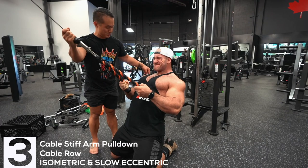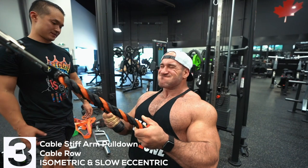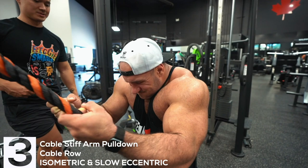And in with the elbows. And crunch your abs, scoop your hips back. There it is, there it is. Good. Elbows in, elbows in. Nice. Okay.